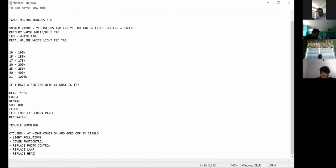The other part is here, I cover the photo control, doesn't work, so I replace it. That still doesn't work. I replace the lamp, and then it does work. You're not going to go back and put the old photo control back. That's right. Whatever you replaced up to the point of finally fixing it, leave it. A photo control is how much? $7? Yeah. If you've done that work to replace it, just leave it there. You've got a brand new one there for the future. Correct. And if you're working with a company that recycles this stuff and it's still in date, send it back in to have it replaced.